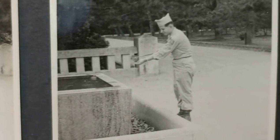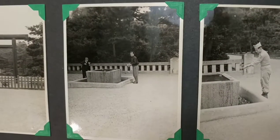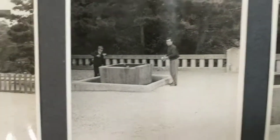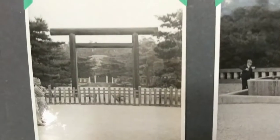And we have this GI over here doing something. It looks like he's at a fountain. Maybe he's getting water. Maybe that's where they got water. I don't know. I think I'll never know.